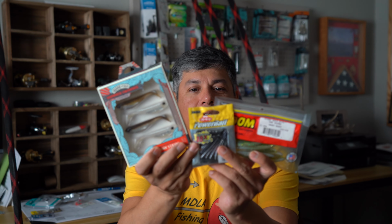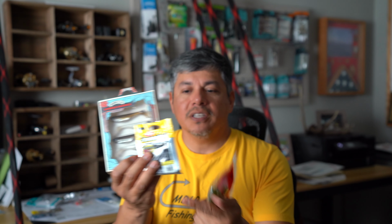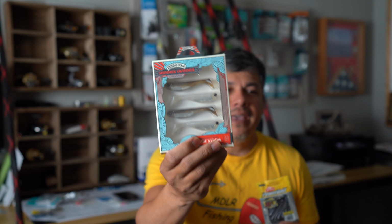So last but not least, we're going to talk about the lures, some of the go-to ones that I sling out there, and these are predominantly what I'm going to use. We've got a jerk style soft plastic, another one that you can kind of vertically jig, that's the power bait, and then a supple paddle tail.